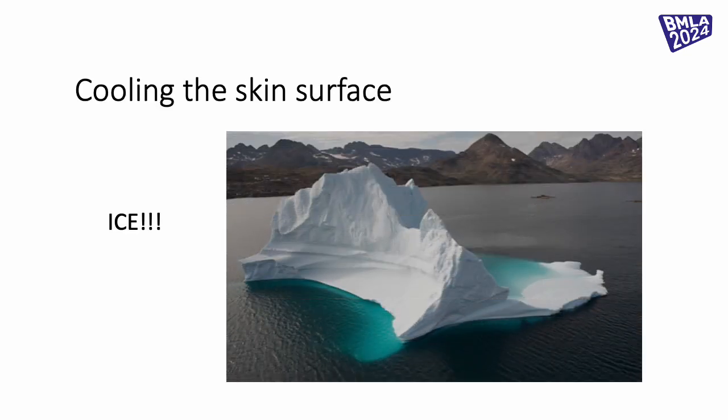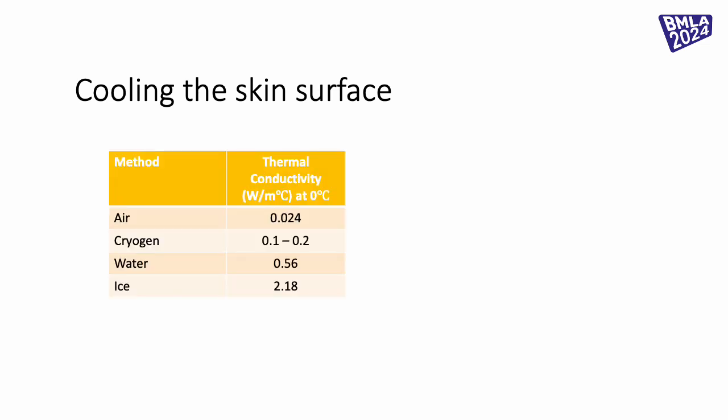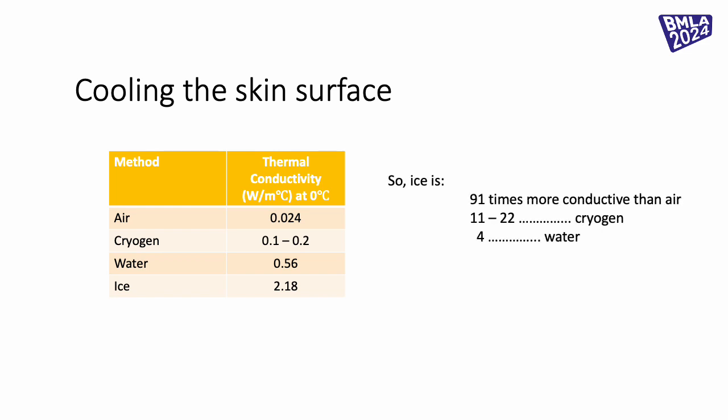So how do we cool the skin? Well, ice is the best method. Why is that? Well, if we look at the thermal conductivity of air, cryogen, water and ice at 0 degrees Celsius, we find that ice is 91 times more conductive than air, about 11 to 22 times more conductive than cryogen, and 4 times better than water. So in other words, the ice will conduct heat much more rapidly than the other media. Water ice depends on the ratio of water to ice in the mixture, but it will always be better than just water on its own.